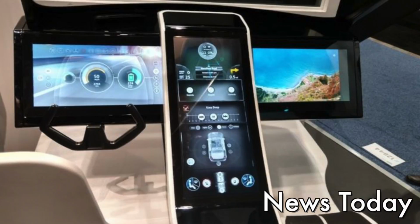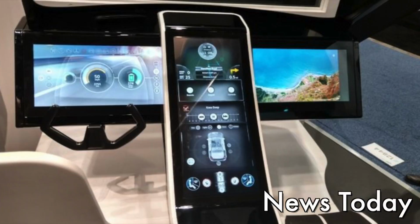The Quantum Dot technology replicates real-life colors, so blacks are more black, reds are more red, and greens are more green. In older versions of Samsung TVs, reds appeared orange, and greens appeared bluish by comparison. The new Quantum TVs will debut later this year.